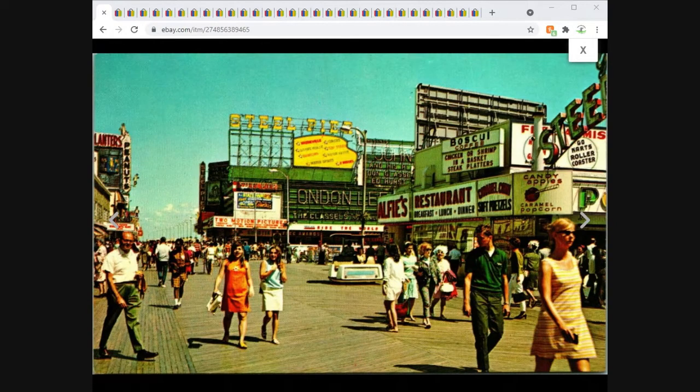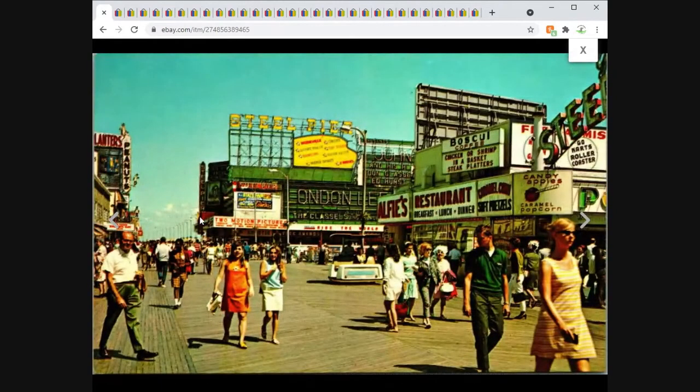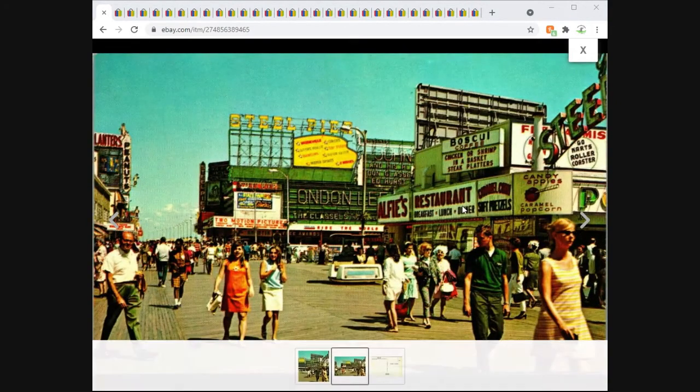Well, what do you know? Atlantic City, New Jersey. We've got a boardwalk scene again. I recognize this woman. So basically this one just calls out the different boardwalks. This is the Steeplechase off here to the right. And the Steeplechase Pier, and I forget the name of this one. Steel Pier? Steel Pier. Oh, hey, look at the sign. It says Steel Pier. So Atlantic City, like I said, lots of postcards from there. $2.95, free shipping.